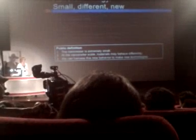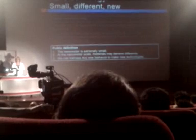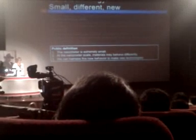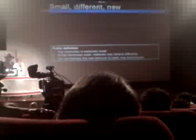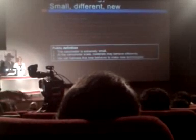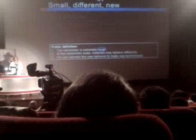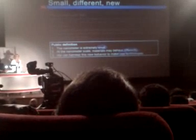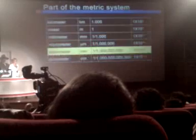A nanometer is extremely small. Second of these is that at the nanometer size scale, things can behave differently. Third, we can harness these new behaviors to make new technology. So the three things I want you to remember about nanotechnology are small, different, and new. The nanometer size scale is small. When things get small, they get different. We can use those different behaviors to make or improve technology that exists.